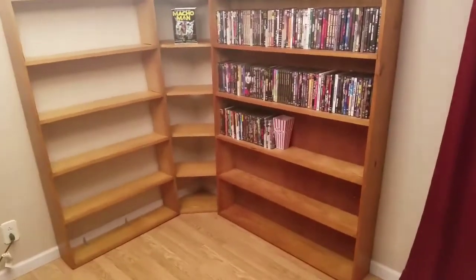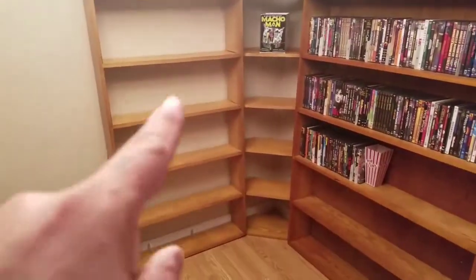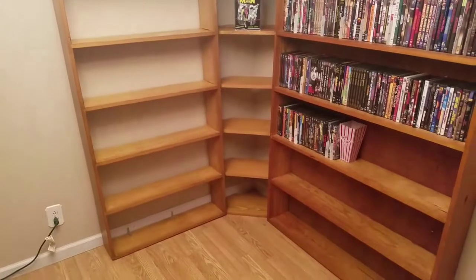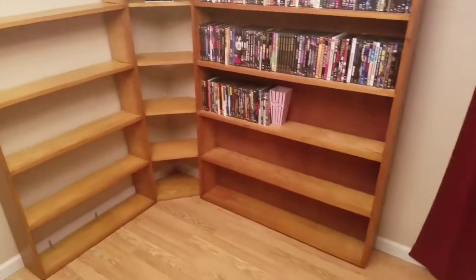And I'd rather have them like that instead of all this completely full right away, because if I put all my VHS in there, it's going to fill it all up, and I probably won't even have room to fill them all up with everyone that I have.